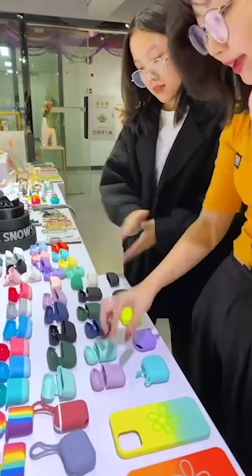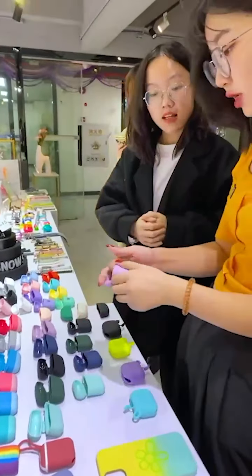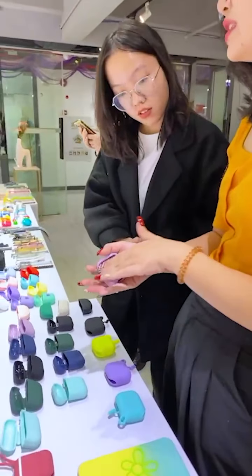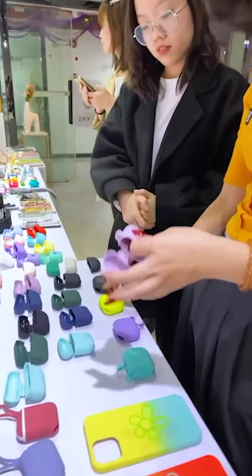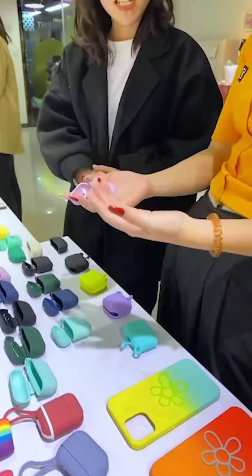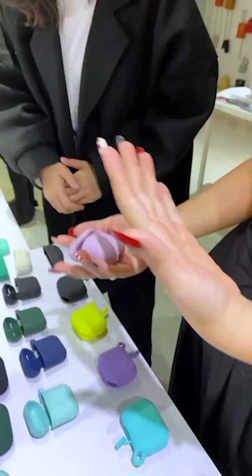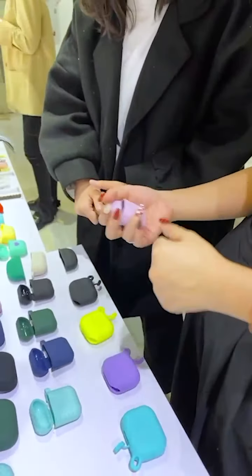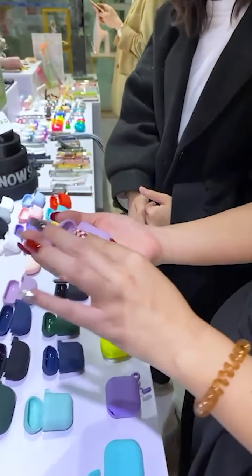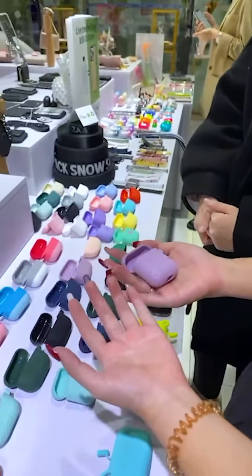Can you see that? Yeah, I find it's different. You know, I touch it. What did you feel? Well, compared to the normal one, this one makes me feel interesting. I think the product is the latest design.